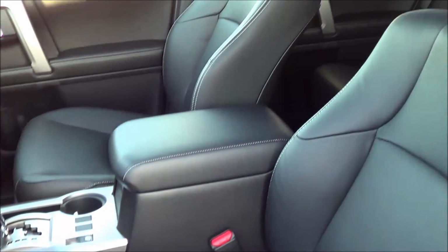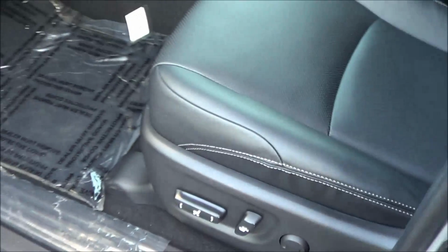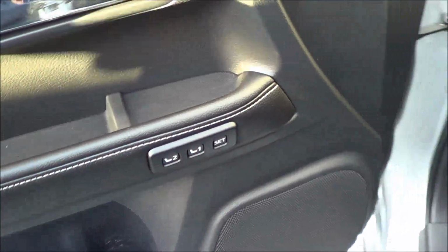with a full-on black leather interior. Power driver seat with power recline and power lumbar. Memory seats for 2 people, of course. And chrome door handles.